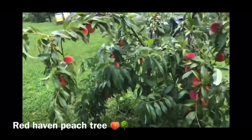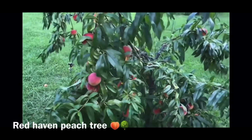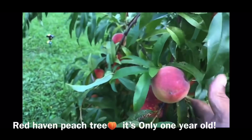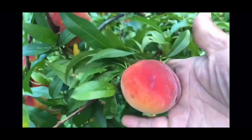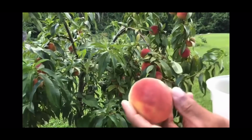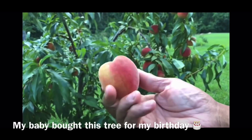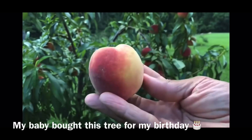Y'all seen my videos, my peaches. Okay, now you can get a real good look at this. This is the Red Haven peach tree that I got from Stark Brothers. And it's some pretty nice sized peaches on here for this thing to be only 1 year old. I can just imagine what that's gonna look like once I let this thing really get big. It's a lot of peaches. Look at that. That is beautiful. I picked this one for Lady Led because she bought me this tree for my birthday. And it was one of the most beautiful ones I saw. So would you look at that?